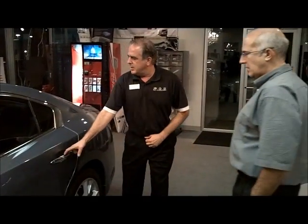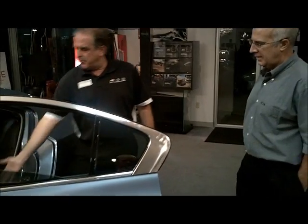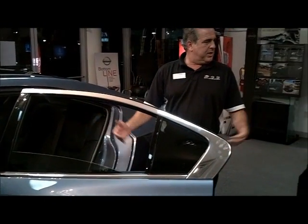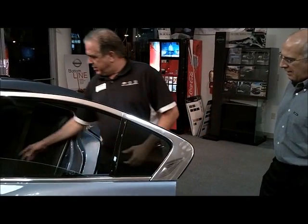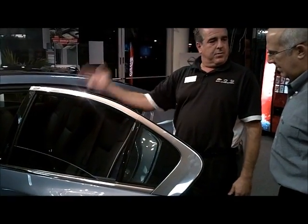As we move around to the back seat, I want you to notice there's plenty of leg room back here. You've got a map pocket right here behind the driver and the passenger seat. A little extra storage is always nice. And notice this extra long armrest for your back seat passengers, cup holders, they're ready for a road trip.